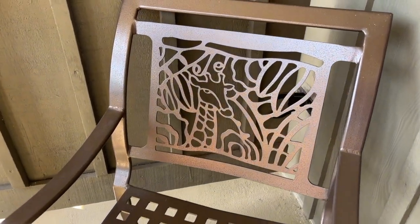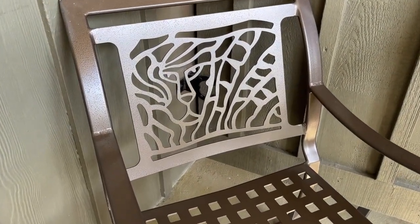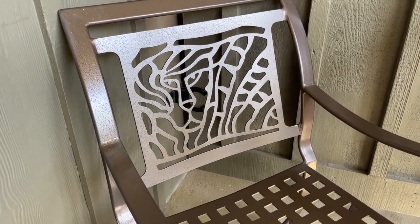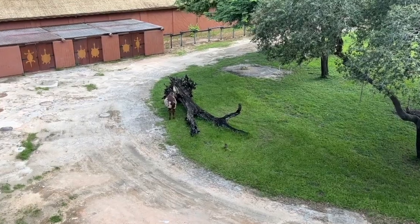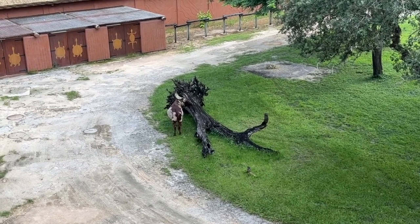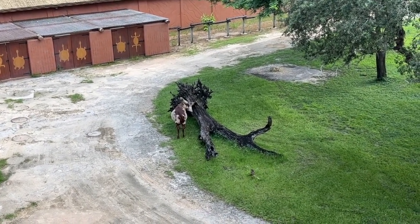Our 2 chairs have a giraffe, and look at this one, it's got a little baboon worked in there with him. Really, really neat. And every single one of these balconies comes complete with 2 chairs and a table for you to relax on. Now we've got an Ankole cattle having some fun with this tree over here. He's having a great time.